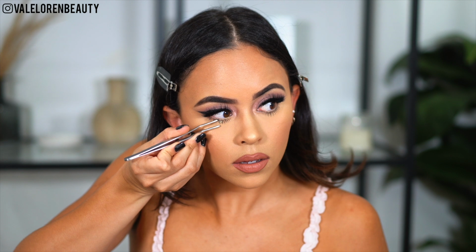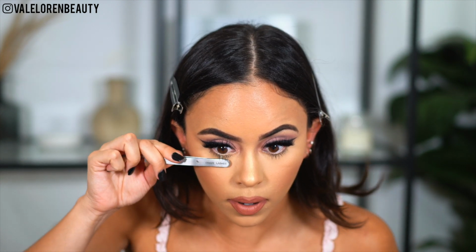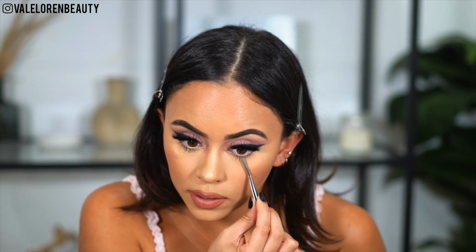All right, ladies and gents, now it's time to add C gems. I'm just gonna add them underneath of my eye. You guys see how pretty that is and just so simple?